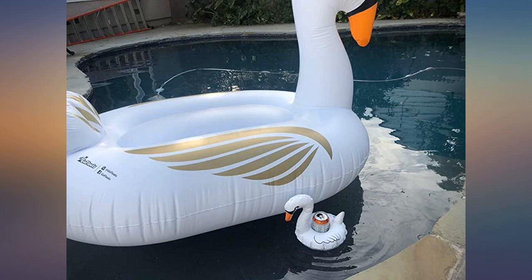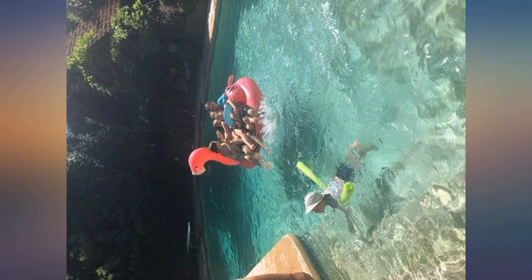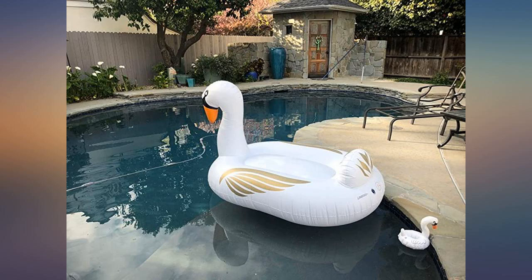Absolutely love the unicorn float and matching drink holder. The float is made of super sturdy material that feels really durable. It inflated really quickly and we could easily get 2-3 people on it. We tied it up to our dock and floated for hours.